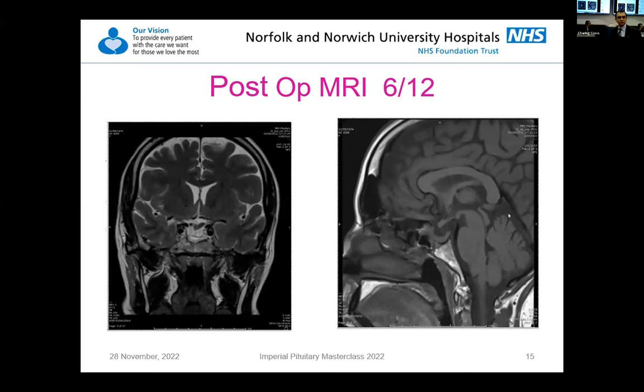Secretory problem. And looking at the Ki-67 index, I'd be more worried about the actual physical tumor than any endocrine phenomena associated with it. Yeah. The post-op scans look really good, especially the T2 coronal. I can't really see much of it compared to the pre-op. I can't really see any major remnant. I would have been happy with that.